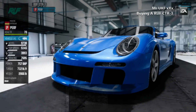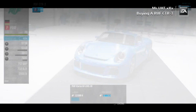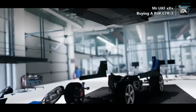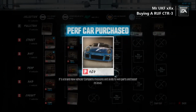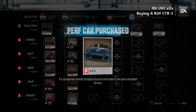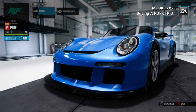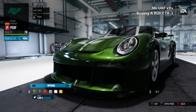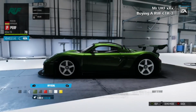So yeah, guys, we're just going to kit it up with its perf kit. Going to go for the highest upgrade, of course. Let's see how it looks. Damn. Perf car purchased. Why does it say 464? Surely that's not a brake horsepower. No, that's a vehicle level. I have literally no idea.